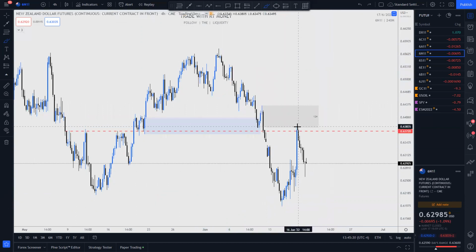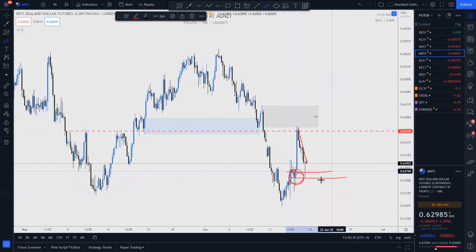All right, so am I expecting further downside action from here? I am. I don't think you see this reaction to this demand zone here. See that reaction there? It's just like Aussie dollar.